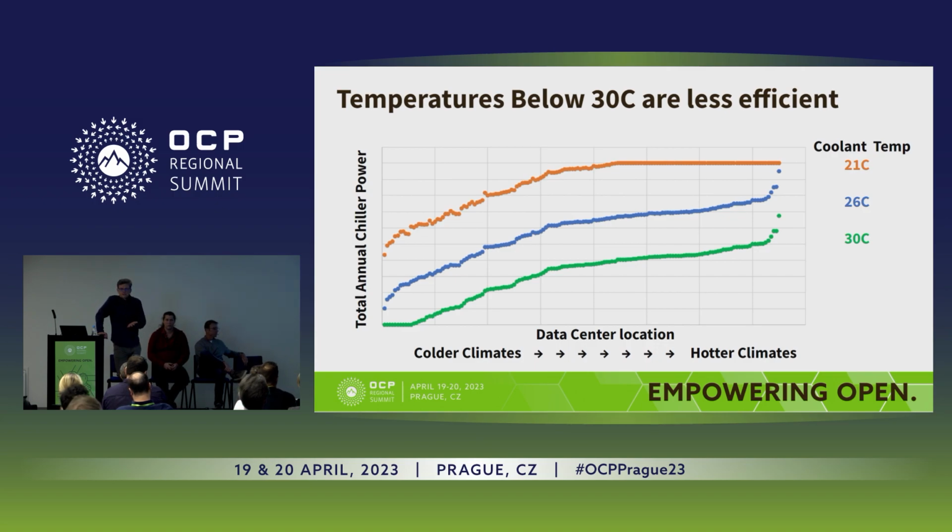Let's talk about data center efficiency. This chart shows, on the vertical axis, annual power consumption for chillers versus, on the x-axis, temperature. The left-hand side of this chart is if you put your data center in a cold climate, and the right-hand side is if it's a warm climate. The three curves here show the 30C number in green, and 26 and 21 in the other colors, just to illustrate the impact of temperature on the efficiency of the data center. You can see there's roughly a 20% hit as you go from 30 to 26, and then another 20% as you go from 26 to 21.